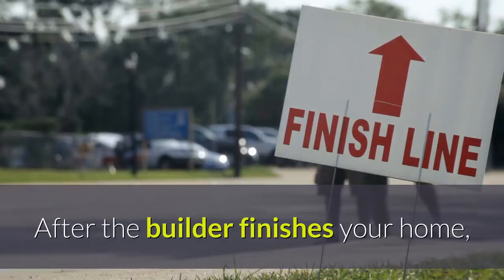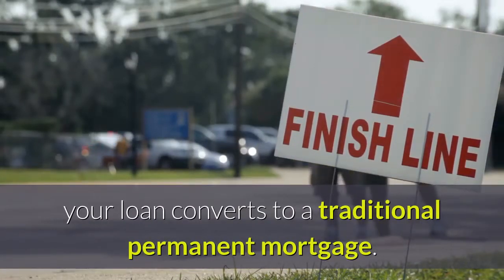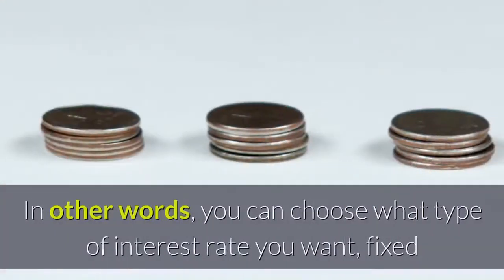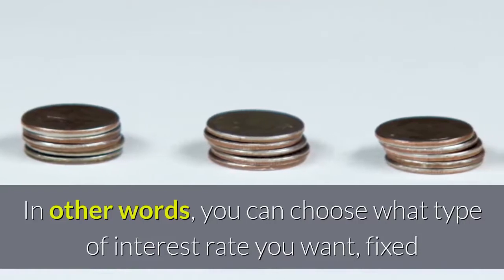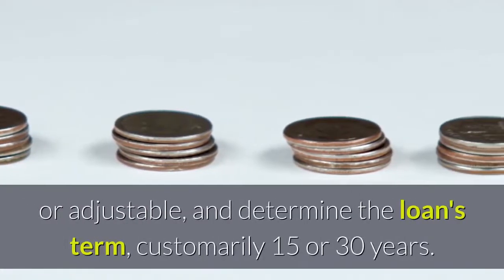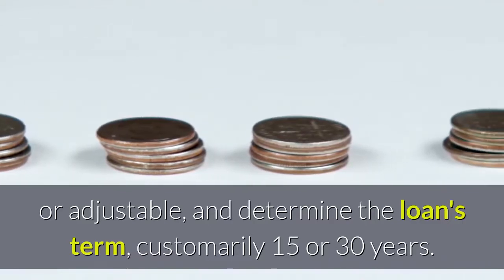After the builder finishes your home, your loan converts to a traditional permanent mortgage. In other words, you can choose what type of interest rate you want, fixed or adjustable, and determine the loan's term, customarily 15 or 30 years.